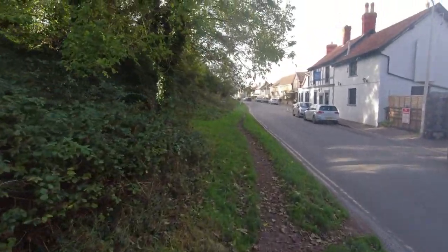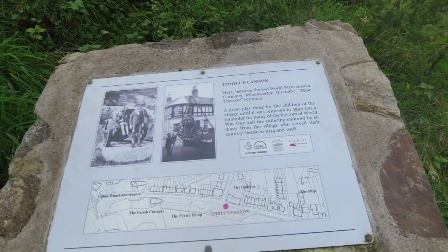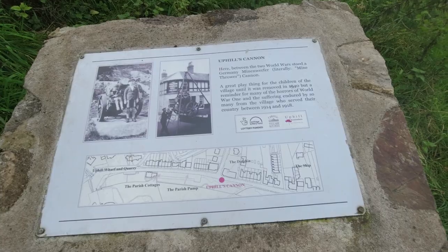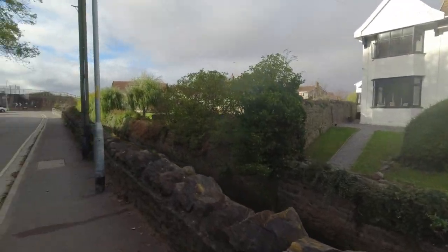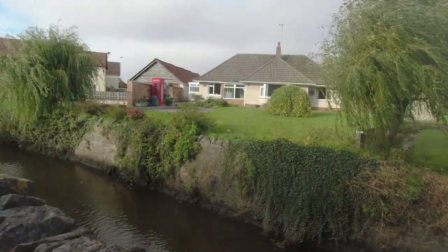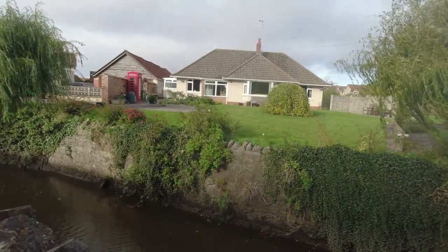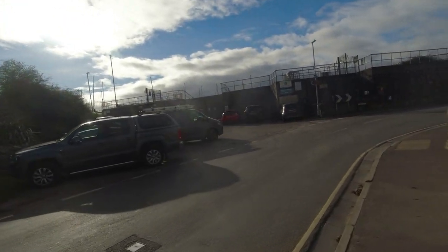And over this way. Uphill's cannon, okay. Marina site is there. Okay, so that was a brisk and beautiful walk.